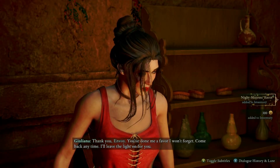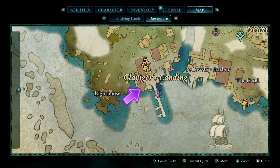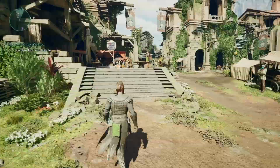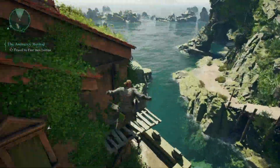Next, we have the Night-Mistress Favor. This one is a reward for doing the side quest A Lady Never Tells. This side quest can be completed by collecting Juliana's shipment that's inside of the warehouse on the left when you first get to Clavager's Landing. There are many ways to get inside of here. You can either fight the people at the front and get the warehouse key, or you can sneak around back and open it with some lockpicks, but to me the easiest option is to sneak in from above without causing any chaos.